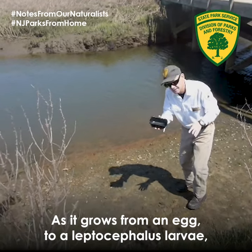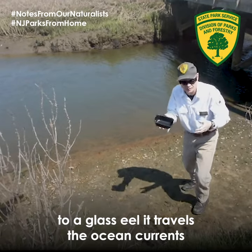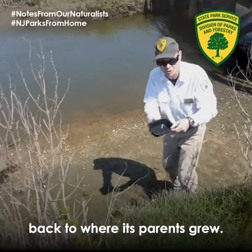As it grows from an egg to a leptocephalus larva to a glass eel, it travels the ocean currents back to where its parents grew.